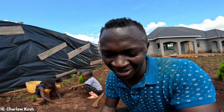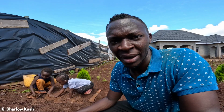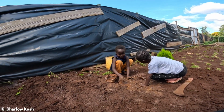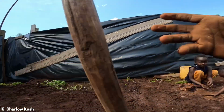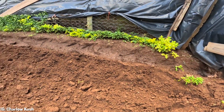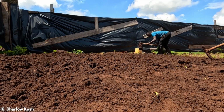You know, guys, I'm just here trying to look at what they are doing. Guys, playing with mud. I also remember I used to play with mud, so I think this is where everything is coming from. But it's a rainy season. Okay, let them play. So it's time to dig the trenches here, and then we just unfold what we have in the sack.